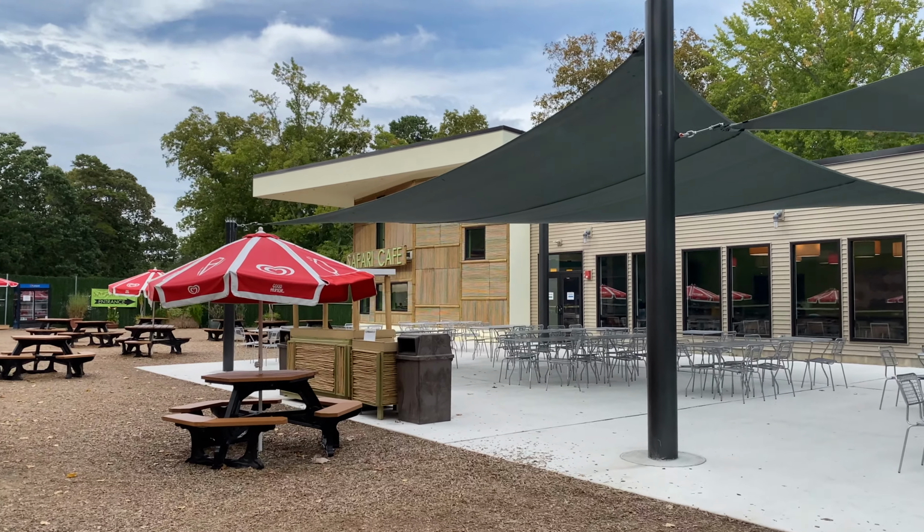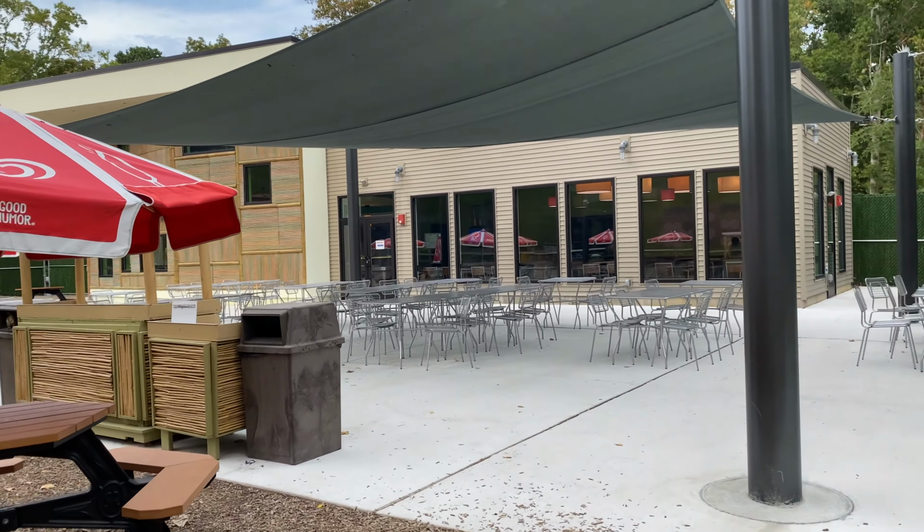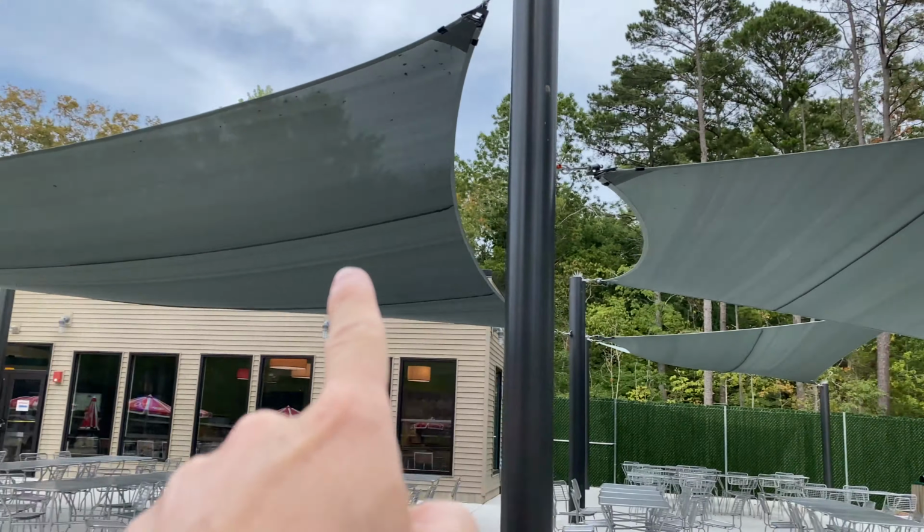And this is new for this season. They just finished building it. It looks great. It's a cafe. They put this whole outside patio area with these canopies.